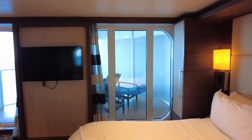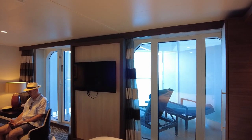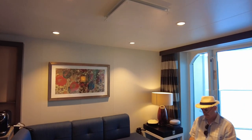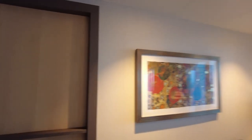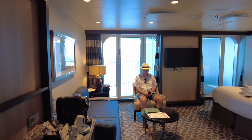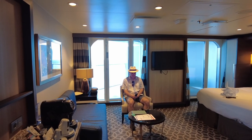You can still see the ocean from the bed, but the advantage of the larger balcony is just slightly offset by having less ocean frontage or less ocean view. But we're enjoying the larger living area. We can see Stuart gracefully reclined in a chair there, desperately trying to get onto the internet.